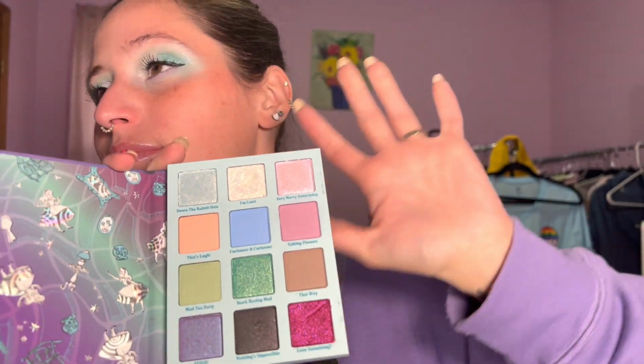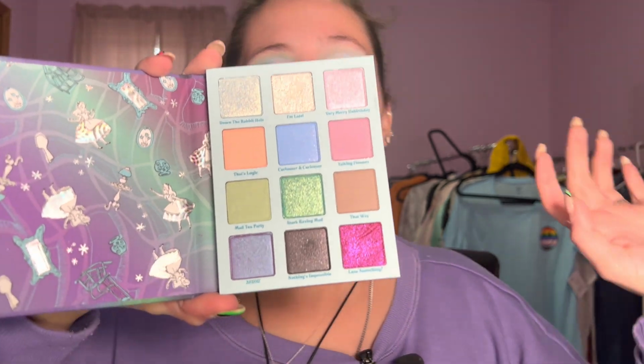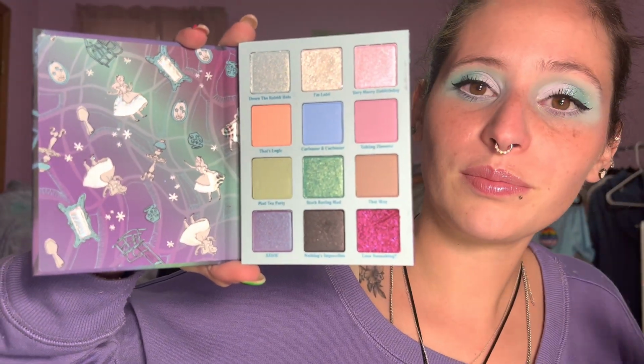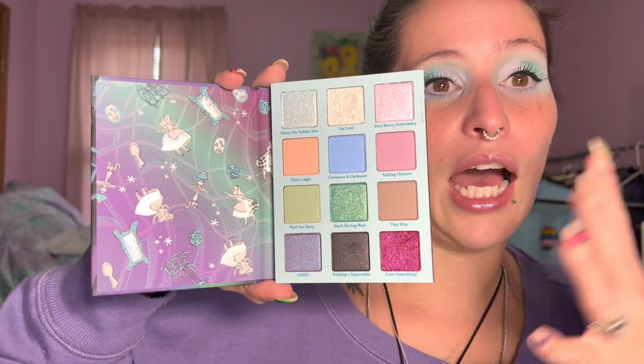I'm sorry ahead of time for the sniffling. My allergies are kicking my butt, so I will try to cut out any sniffling if I possibly can. I love the look that I created with this palette. I absolutely love this palette.